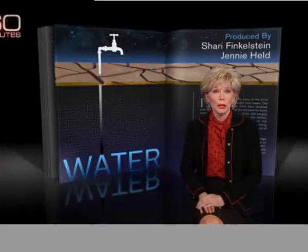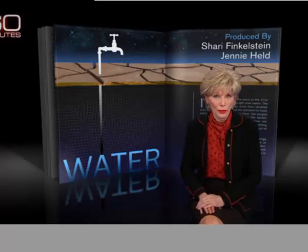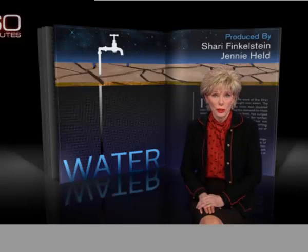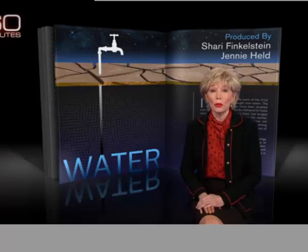More and more it's being pumped out of the ground. Water experts say groundwater is like a savings account, something you draw on in times of need. But savings accounts need to be replenished, and there is new evidence that so much water is being taken out, much of the world is in danger of a groundwater overdraft.